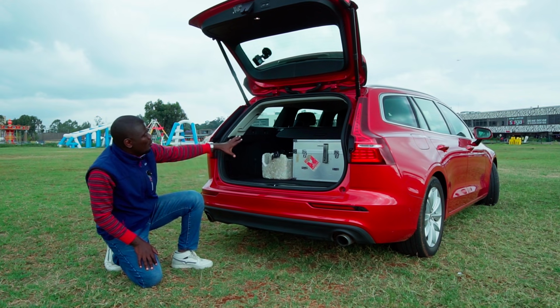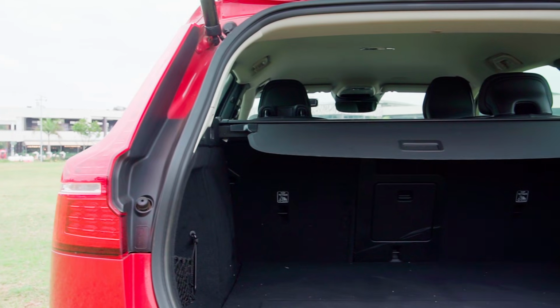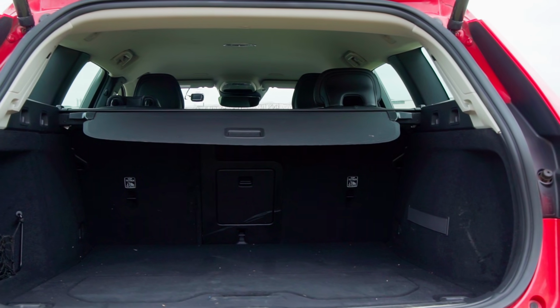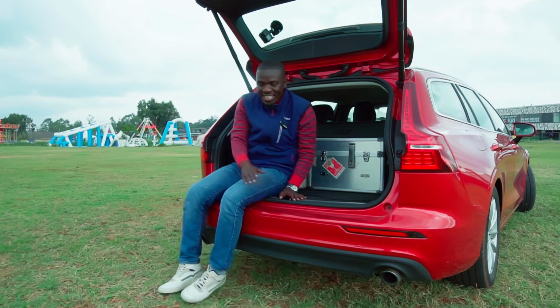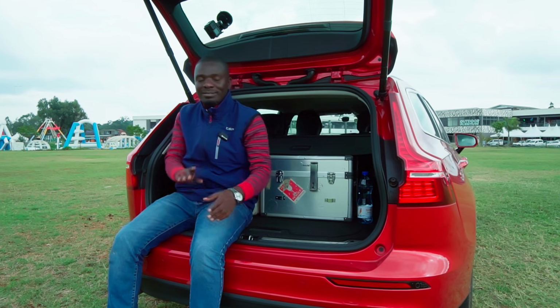And this reveals you to 529 liters of practical boot space. And it doesn't stop there. Now, being a low-sitting wagon, it means even the access to the boot is quite low. So look at this. Like, hata ukikaa, hata mtu yeye anaweza kaa hapa. So easy. This is the perfect car for short people. Yeah, okay. Poleni.